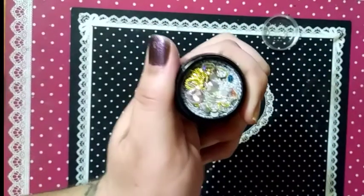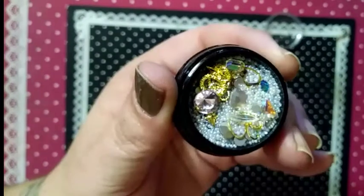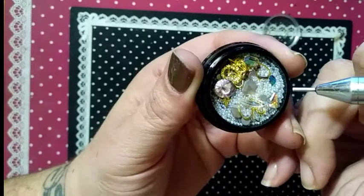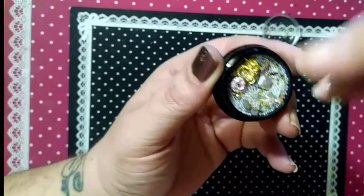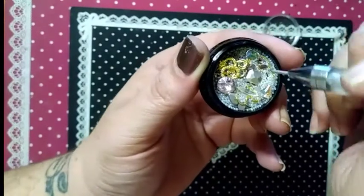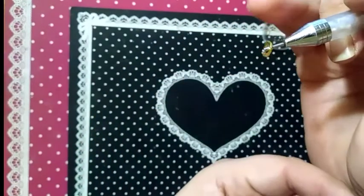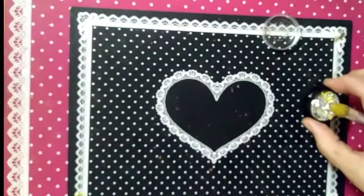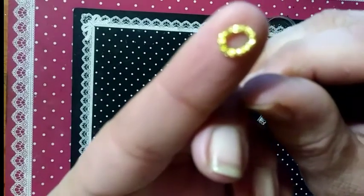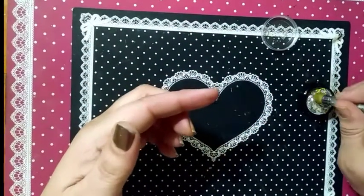Let me see how close I can get here. There's all kinds of little, the white that you're seeing down here, they're little tiny beads. But there's all kinds of goodies in here. There's little rings, a big ring. Okay, let me see if I can show you this one. Ooh, there we go. Really beautiful. They have gems in here.